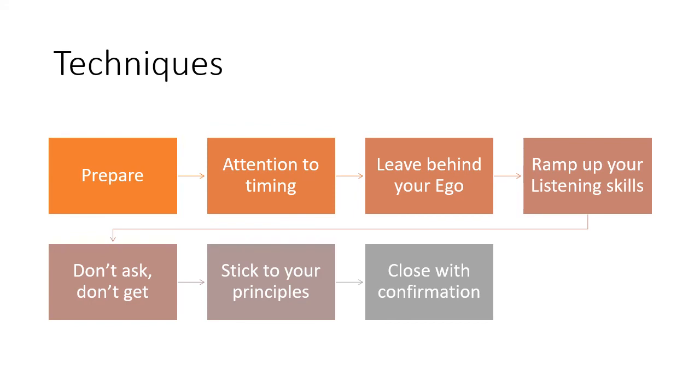First, you have to be prepared. You know what you're going to talk about. You know what your limits are. You know what your full price is. You know what you are looking for. Second, pay attention to timing. If you're a morning person and the other person is a morning person, make sure the meeting is in the morning. If you're going to decide something very important, do it at a time which is suitable for both of you.